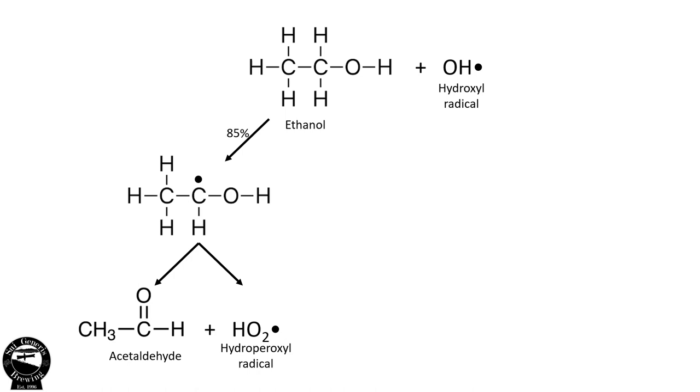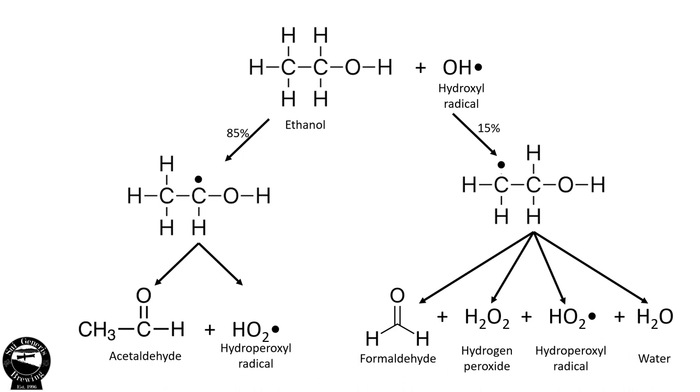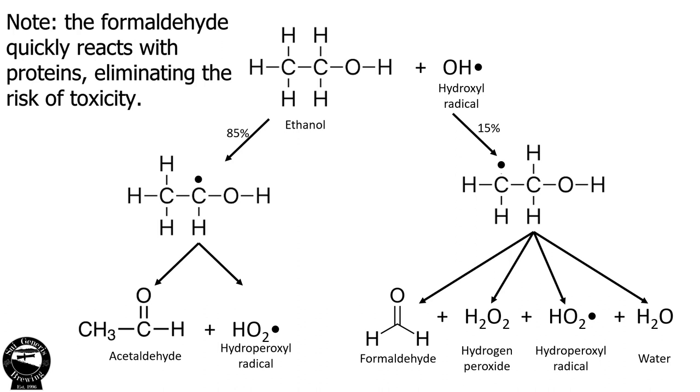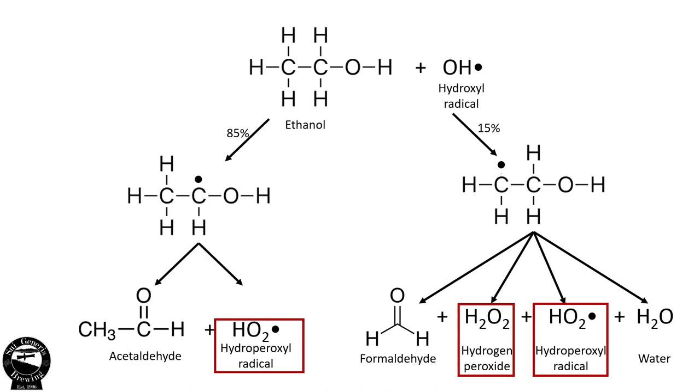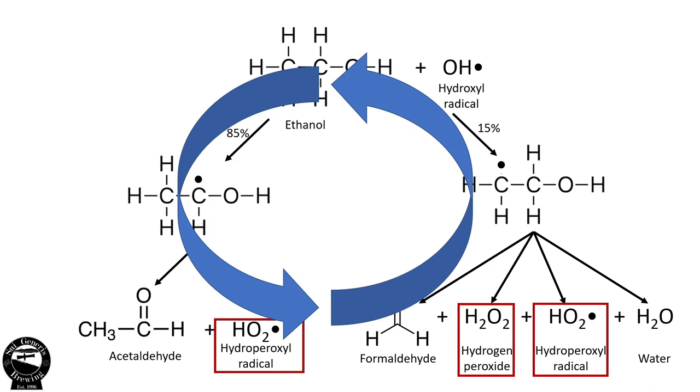Now, in 15% of cases, the carbon farthest from the alcohol group will lose its hydrogen and form a radical. This molecule also is unstable and will quickly break down, but in this case, it's going to form formaldehyde, which tastes unpleasant and is also fairly poisonous. Hydrogen peroxide, which if you recall, can go back through the Fenton reaction to form more hydroxyl radicals. The hydroperoxyl radical and water. And so again, we formed a whole bunch of new oxidizing molecules, and this reaction can go on and on and on. And so again, one hydroxyl radical can oxidize dozens or hundreds of alcohol molecules. This also happens to proteins and to quinones and all sorts of other chemicals present within beer.